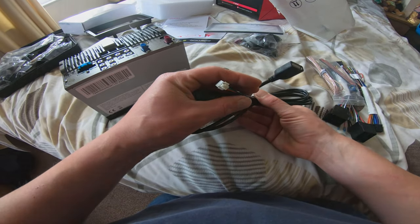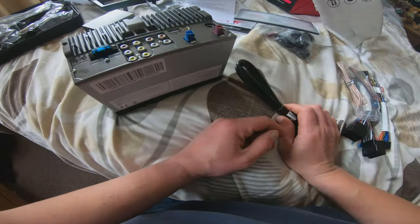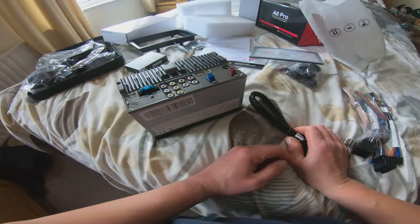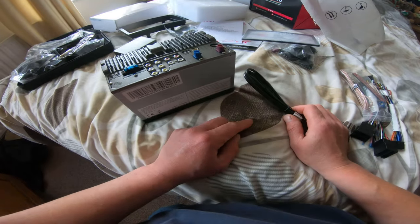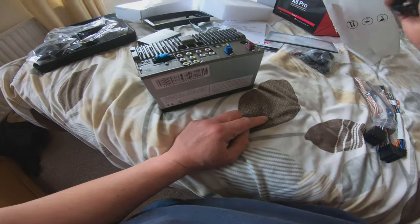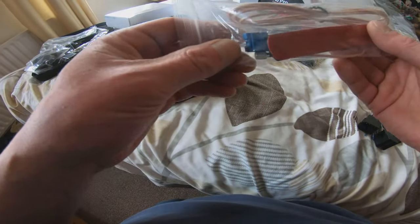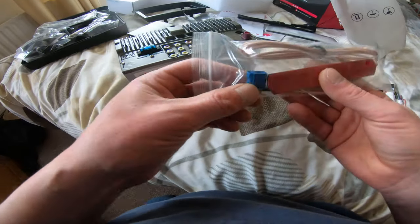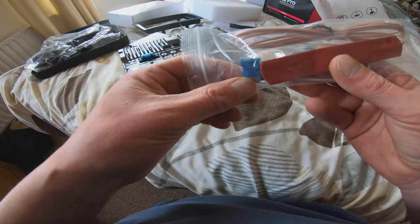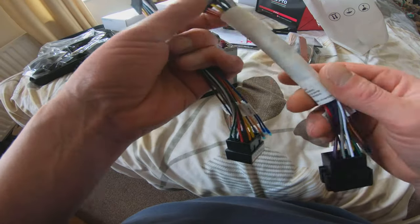That'll be quite nice actually. Makes a lot of sense. It's got a fast charge on as well. I know with my phone, I've got a Huawei phone and it likes the fast charge. Jane's Samsung doesn't seem to like it, but no doubt she'll be swapping her phone. Wi-Fi receiver. And different leads.